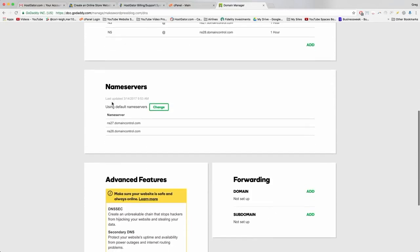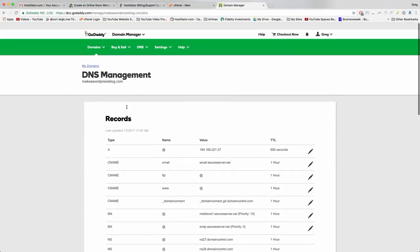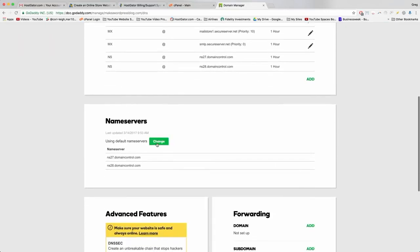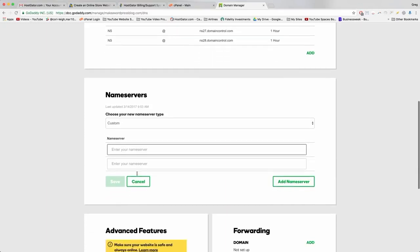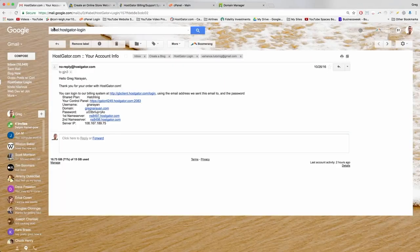and then scroll down and where it says name servers, you're gonna wanna change these. All right, so you just click change, select custom, and then enter in your name servers from HostGator. And what that'll do is that'll connect your domain name with your hosting, all right, as we said before.